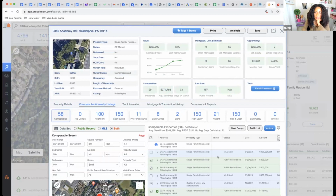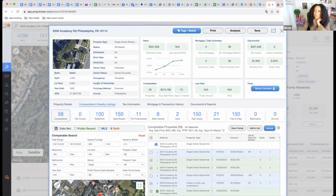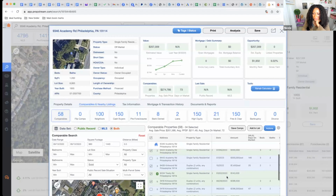Let's see. How many bedrooms and bathrooms is this one? Let's come back over here really quickly. 4-2. Another 4-2. 300,000 for 3-2. It'd probably be hard to find a 4-2. We might be cooking with some oil on this one.